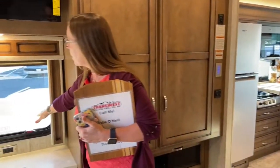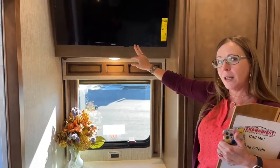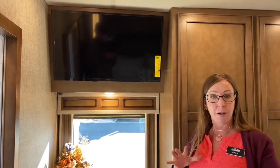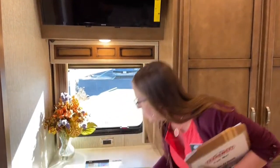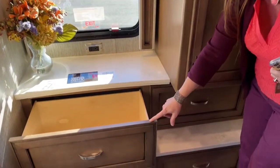Here we have an emergency exit right below our Samsung television. This is a smart TV. We do have the Winegard satellite system on this RV, so you would have to provide your own receivers, but you could watch different stations in different parts of the coach. We also have an outdoor entertainment system as well. All of those items are optional, but this does have that optional feature of the Winegard satellite system.